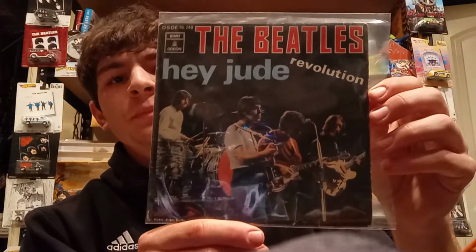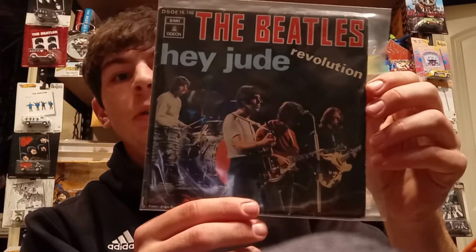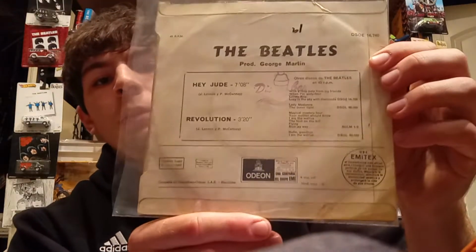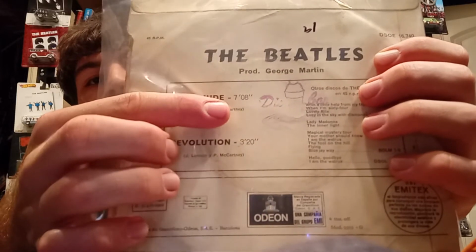Next up, we got two 45s here, and the first one kind of surprised me because it's a foreign picture sleeve, and usually I do not find too many picture sleeves, let alone picture sleeves from other countries. So I was very happy to pick this one up from Spain, and it's Hey Jude, backed with Revolution. I really enjoy this picture sleeve. The picture is really nice, and here's the back. I believe there's a first pressing or first cover variation when they list Hey Jude as 6 minutes and 8 seconds long, but this one has the corrected time.